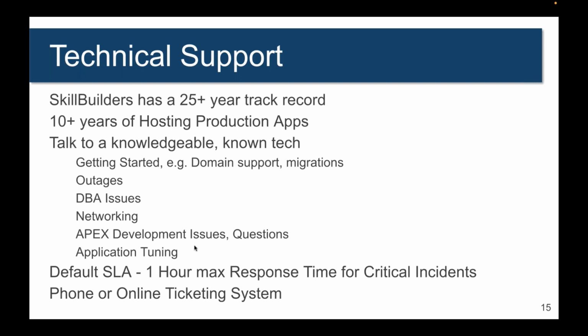Our default service level agreement for critical incidents is 1 hour. It's a maximum 1 hour response time. Contact us through the phone, if it's business hours on the Eastern Seaboard, or through our online ticketing system. As you would expect, the online ticketing system supports priorities of low, medium, high, and urgent or critical.